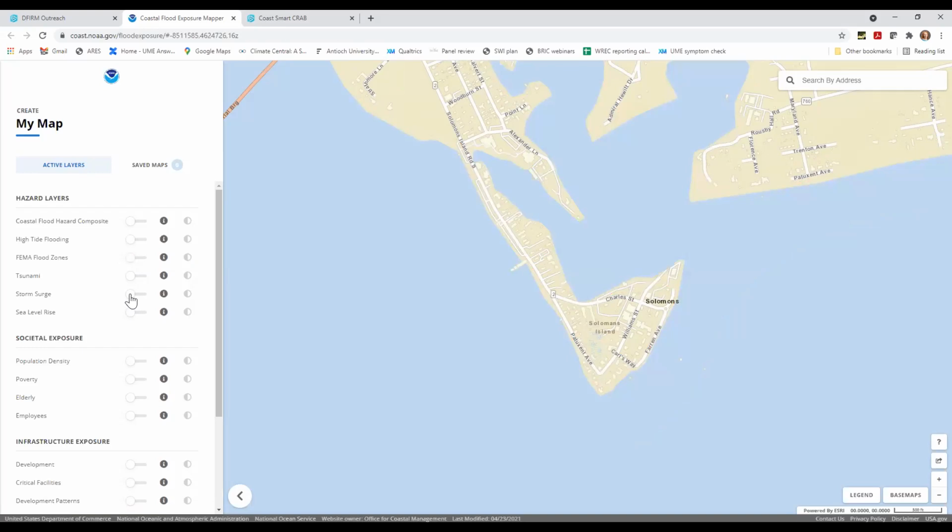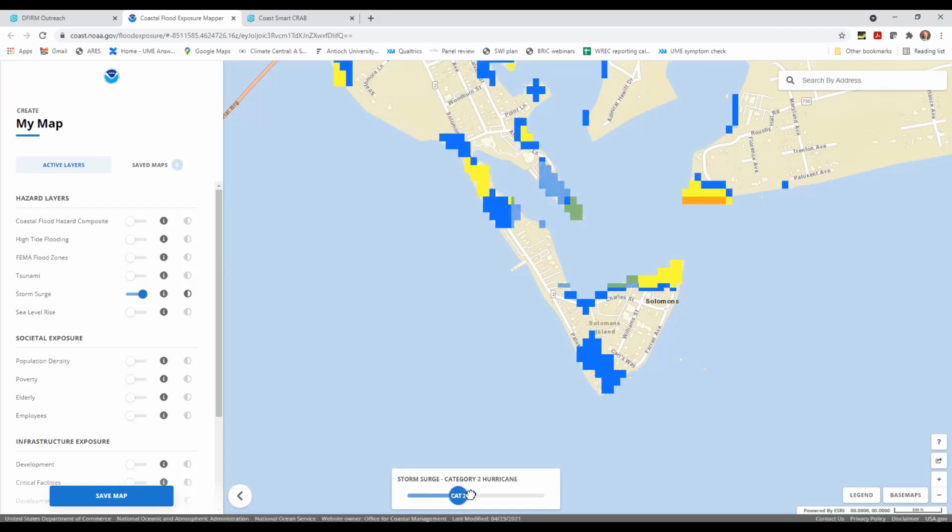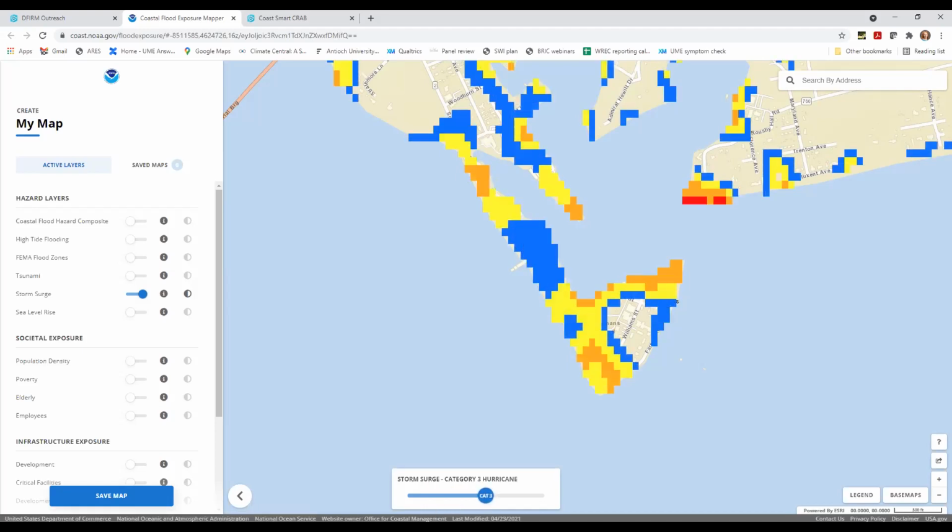And then this feature also has a storm surge option, and you can actually adjust to look at different categories of hurricanes. You'll remember I just said recently that the category of a hurricane isn't necessarily an exact predictor of how much storm surge, but it is a contributing factor. So these are general estimates based on storms of these different categories. And so that's something that you can adjust to see how much flooding might happen based on these different categories of storms.